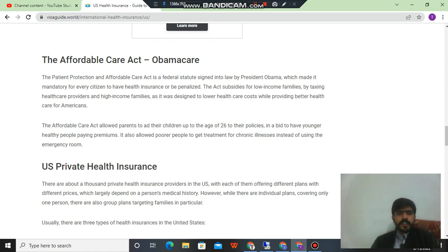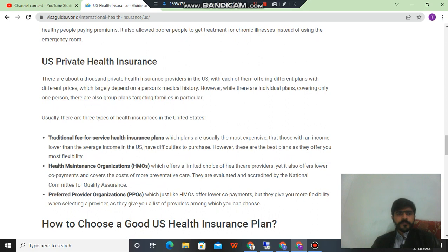US private health insurance. There are about 1,000 private health insurance providers in the US, with each of them offering different plans with different prices, which largely depend on a person's medical history. However, while there are individual plans covering only one person, there are also group plans targeting families in particular. Usually, there are three types of health insurance in the United States.